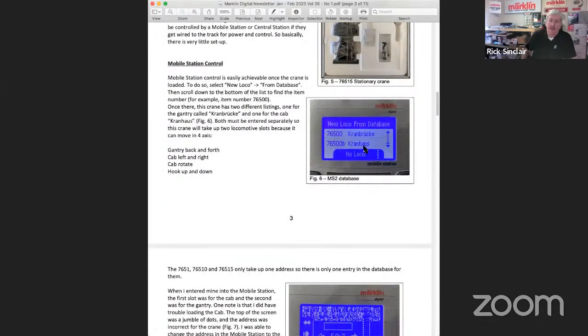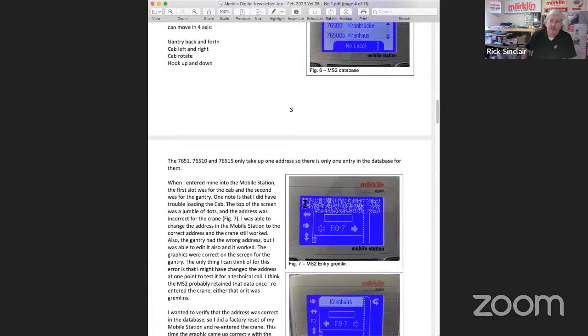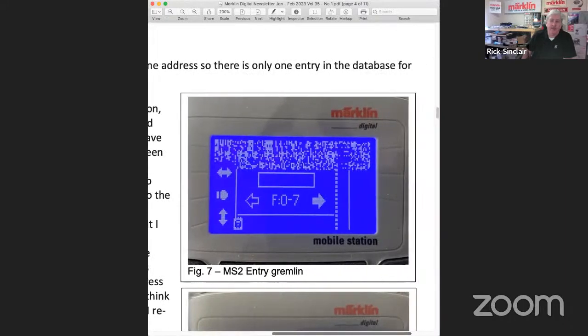No, you know what? I did the crane house, the cabin. And it came up with this jumble on the top. Now this could be my mobile station. It could have been just some kind of read error. I don't know. I was still able to control the crane, although it loaded the wrong address. So I went through the manual and I checked through the mobile station. It was like 2 addresses off. I put in the correct address and the crane worked fine, even though I had this jumble at the top. So there was an error in loading it.